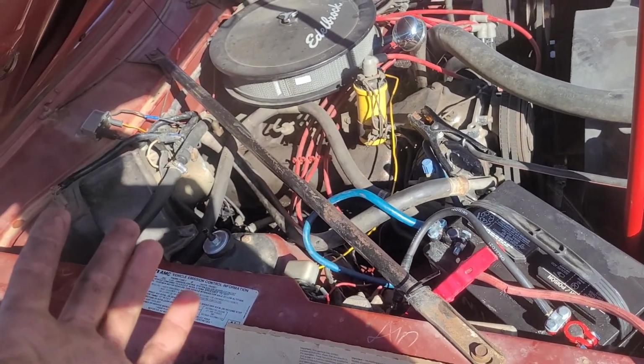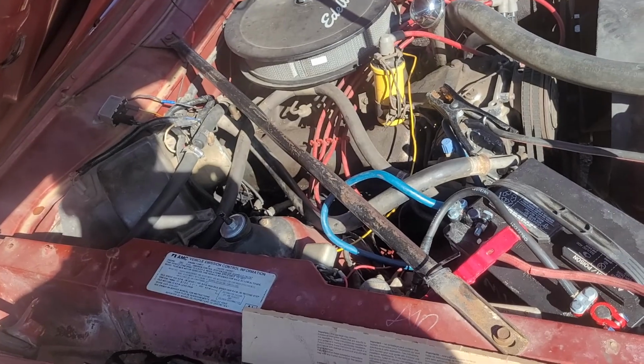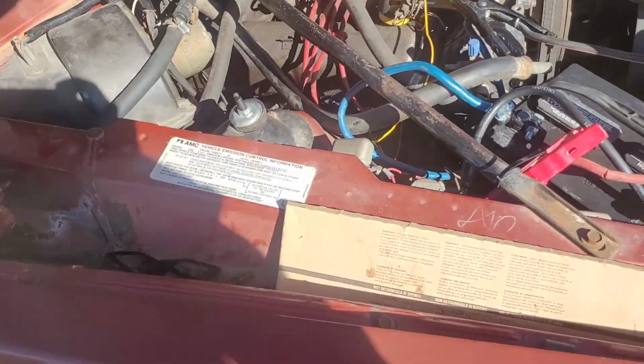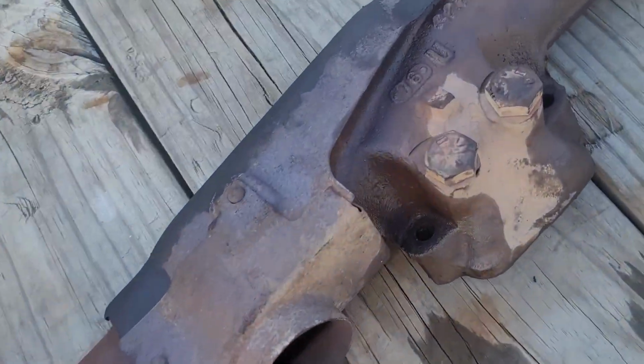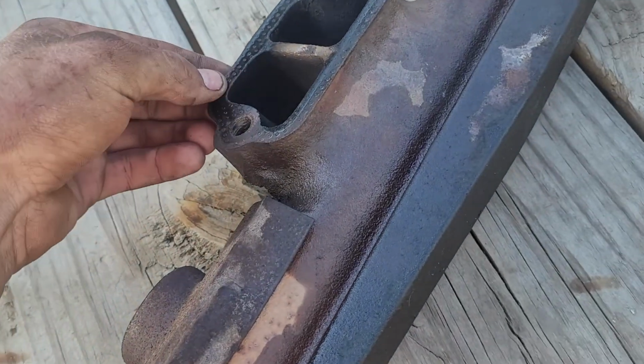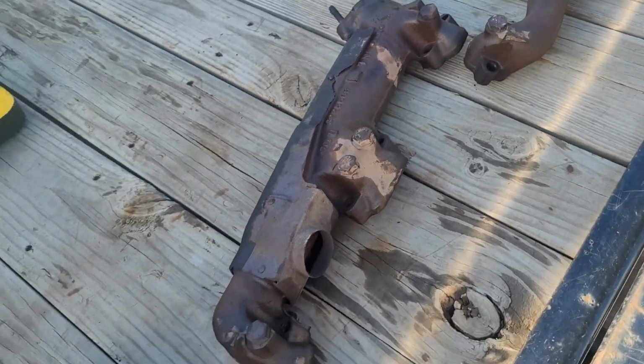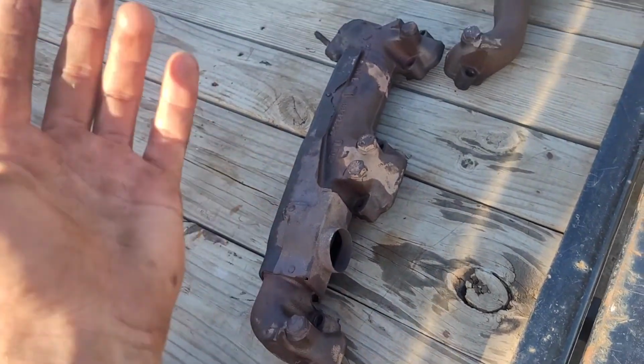I'm glad I got to do that, but now I'm gonna stop being stupid, and we are going to put these manifolds back on. I'm not too sure actually if I want to paint them. I don't have really the time or money to paint these, and I don't think I care enough, so I'm just gonna leave them be, and I'm sure everything will be okay.